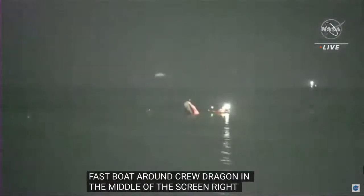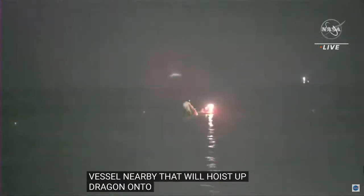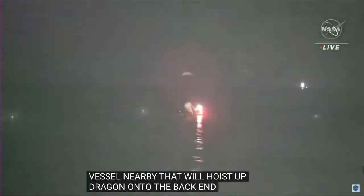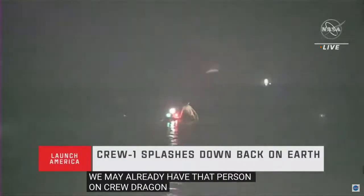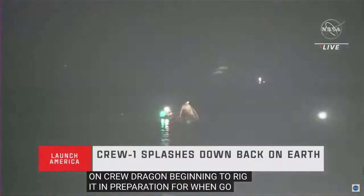Seeing some activity of that fast boat around Crew Dragon. That's what's in the middle of the screen right now. There is a much larger recovery vessel nearby that will hoist up Dragon onto the back end of the ship. We're expecting that to happen in approximately 25 minutes. And I can't tell exactly, but we may already have that person on Crew Dragon beginning to rig it in preparation for when Go Navigator can approach and it be attached to the ship and brought on board.